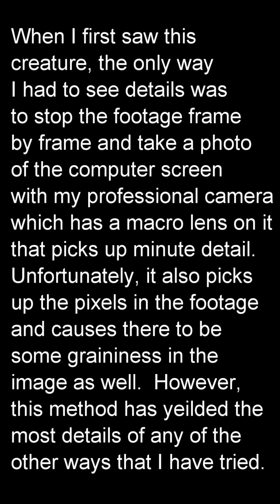Now, stills that show details of the creature. When I first saw this creature, the only way I had to see details was to stop the footage frame by frame and take a photo of the computer screen with my professional camera, which has a macro lens on it that picks up minute detail. Unfortunately, it also picks up the pixels in the footage and causes some graininess in the image as well. However, this method has yielded the most details of any of the other ways that I have tried.